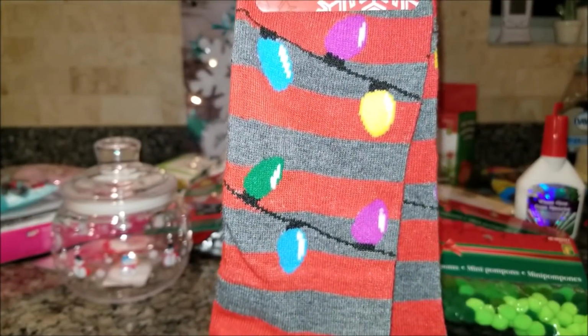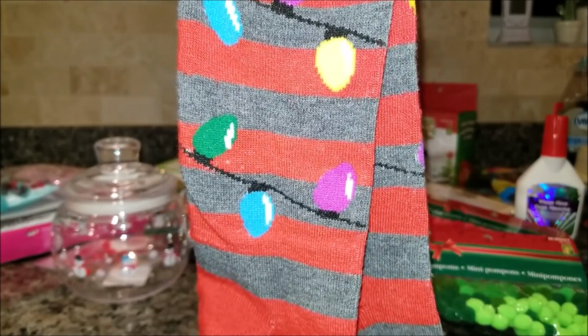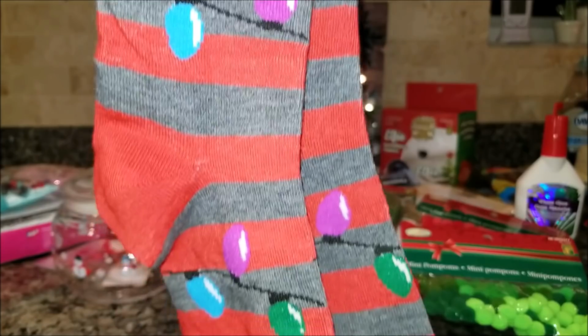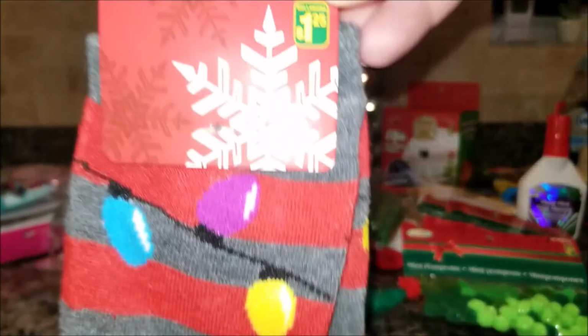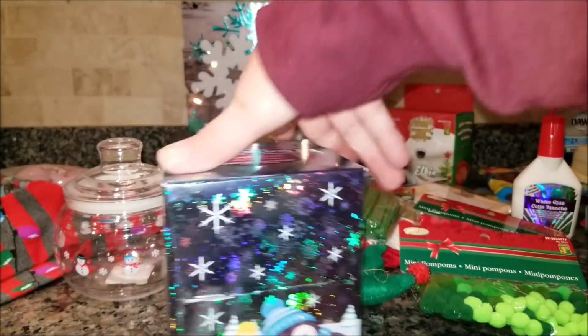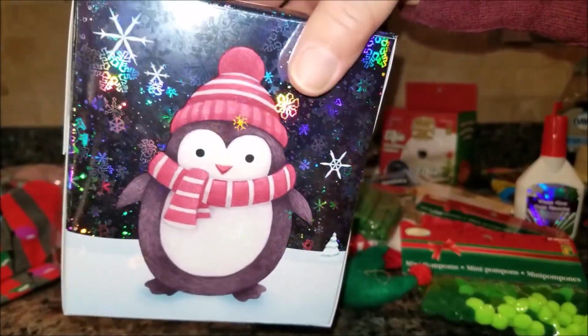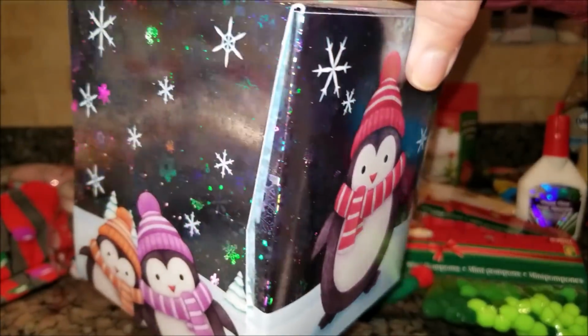We got a pair of these festive socks. These are red and gray striped with the colorful lights on them, the Christmas lights, the old school lights. Sizes 4 through 10 for $1.25. We got a Scotties tissue, and it's the festive one. Look at that. Look how sparkly it is. And these are the ones with the penguins.